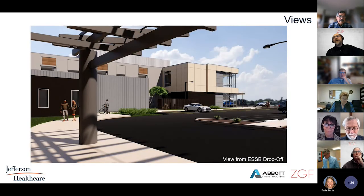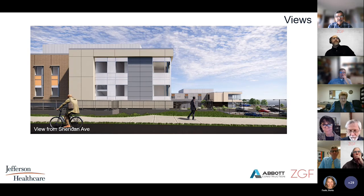And so the proportions don't always match up to the other existing buildings because of that. So we'll continue to work on window placement. Here's a view from Sheridan. As I mentioned, when you're on Sheridan, this is what most folks driving by Sheridan will see.